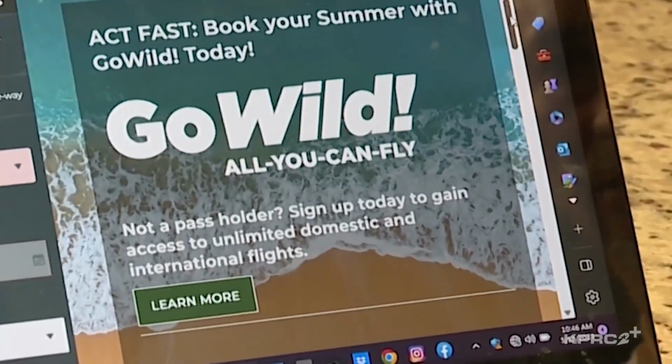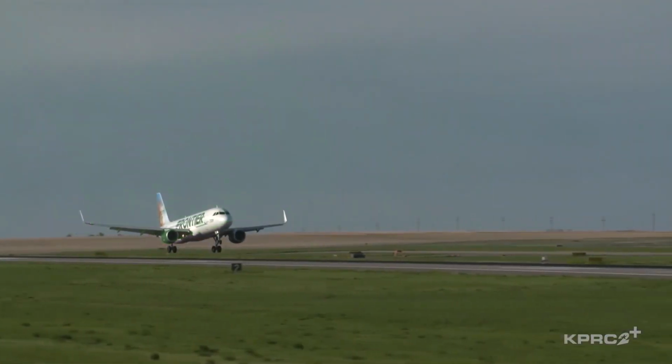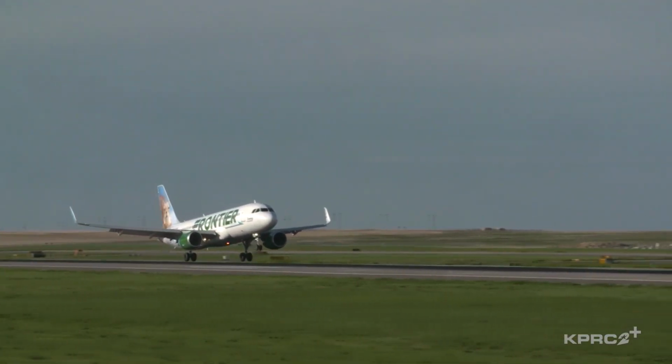Orlando Rodriguez saw the deal from Frontier Airlines online. The Go Wild All-You-Can-Fly Summer Pass. For $399, you can fly anywhere Frontier flies as often as you want between April and September. Hey, this is a good idea. We could save some money and we can travel unlimitedly back and forth to New York over the summer.